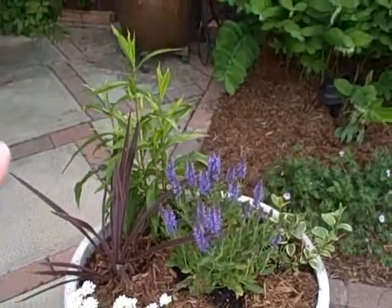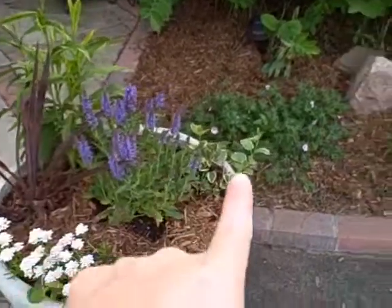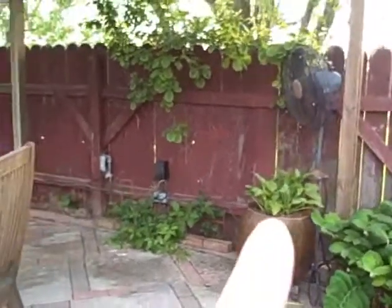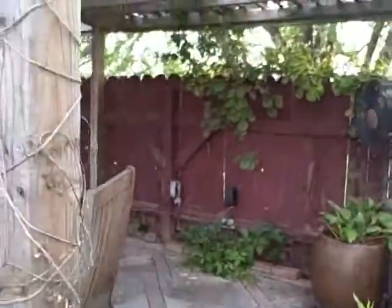These are annuals. Some phlox. That's a salvia. Vinca. Don't know, but it's a perennial and I love it. There's my favorite hosta. Fan. It's an outdoor fan. And you hook the hose up to it and it mists. As if we don't have enough humidity.